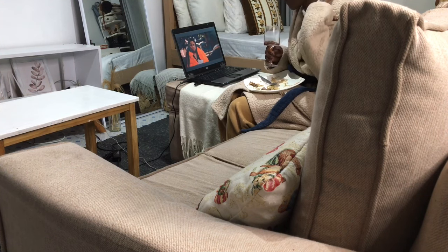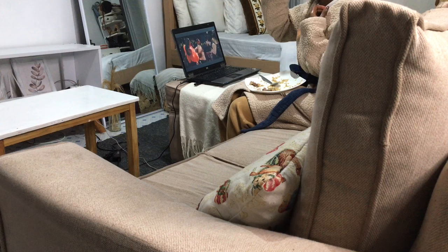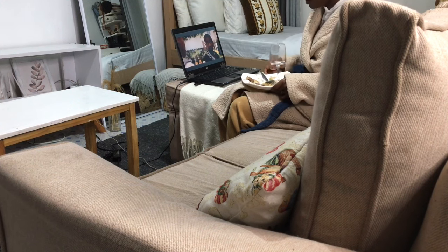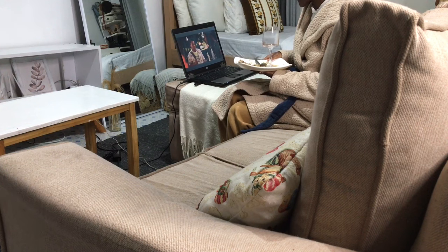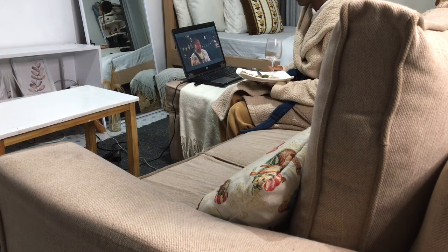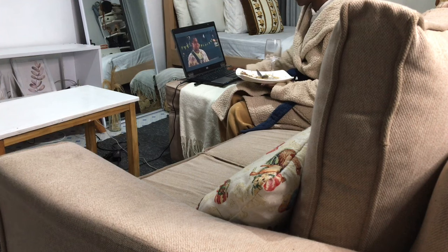Guys, don't ask me why I have a blue belt. The belt for this robe got lost. It's just somewhere in this house, so I just had to use the one which was available. So just don't come for me. I know it does not match, does not look good, but we had to tie it.